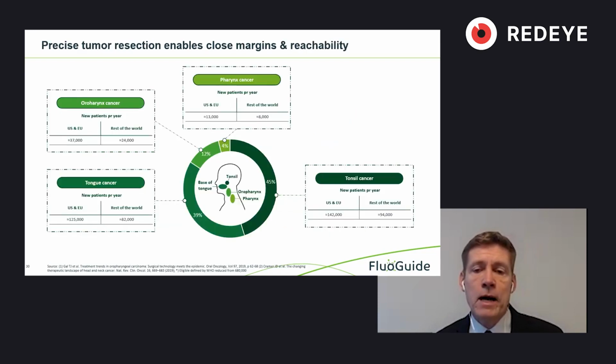So in terms of the market, the number of head and neck cancers, unfortunately, is very high, and it is divided between the different locations. I mean, we've been asked many times for the numbers. Here are the numbers, for all those cancer locations. Depending on the situation, the problem the surgeon has, we can help in different ways.